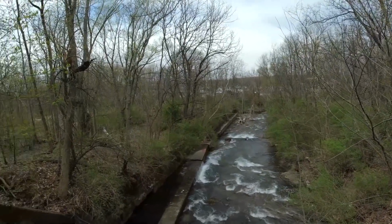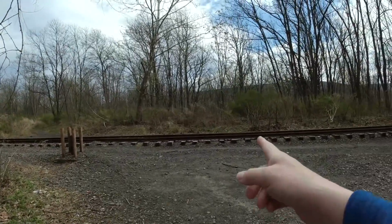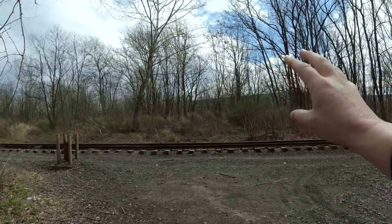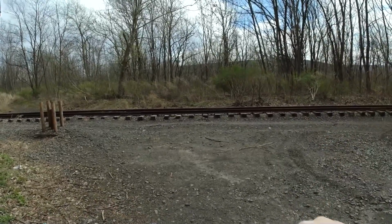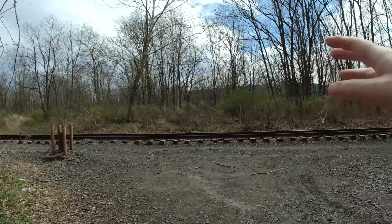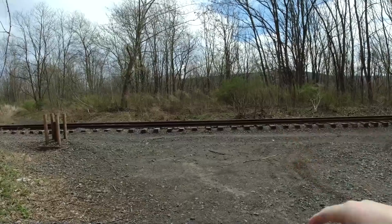So let me lay it out for you here. If we were to go underground on this culvert, there's another opening over there. And that's where me and Alan came out when we crossed under the culvert. So in the woods there is a break in between the culvert that we're standing on and the culvert that we entered in. So it's two separate culverts, and the first one goes under the abandoned rail yard area. The second one goes under the active line here.